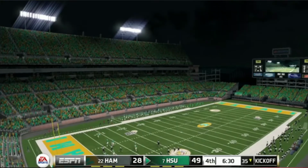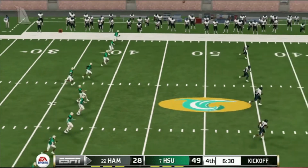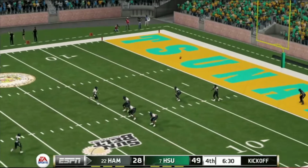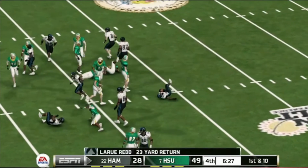Brad, I thought that was a textbook drive. I thought they did a really good job of showing balance, mixing the play calling with the run and the pass. Just an overall well-executed touchdown drive. Fielded at the 4, and down he goes at the 27.